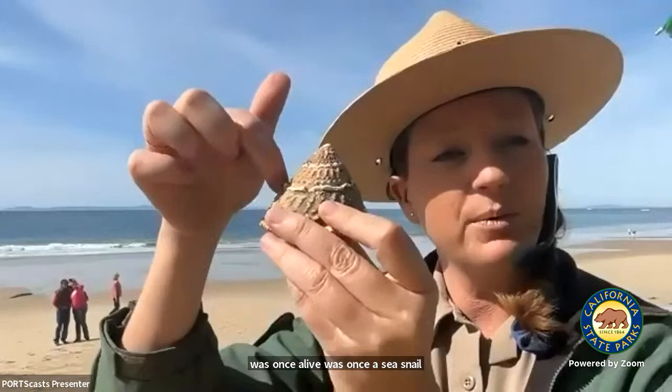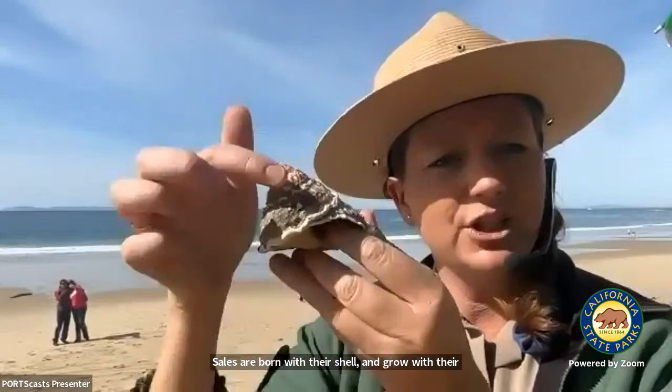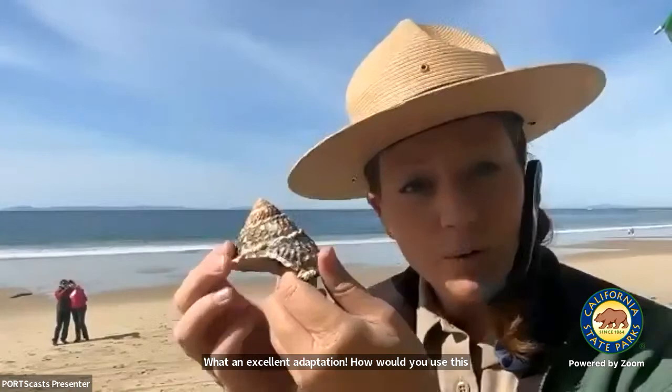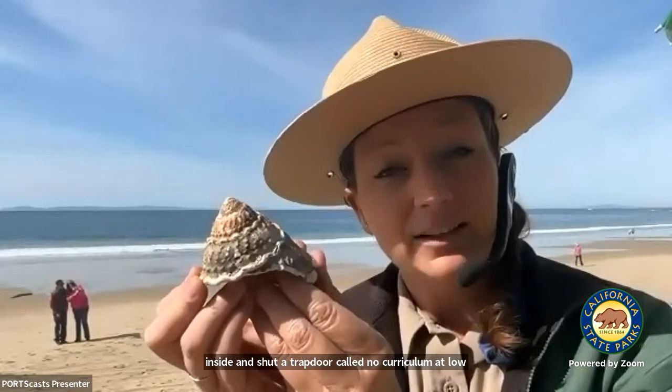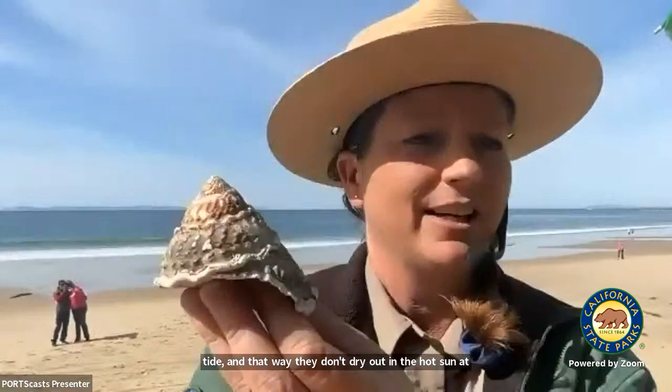What an excellent adaptation. How would you use this shell if you were a sea snail, soft little sea snail? This shell would be used as your home, your shelter, your protection. Sea snails can pull their entire body inside and shut a trap door called an operculum at low tide. And that way they don't dry out in the hot sun at low tide. But what is an animal that might crawl inside of an empty sea snail shell and use it as its home? By the way, this is a wavy top turban sea snail shell.